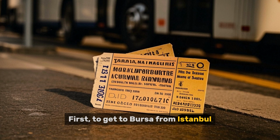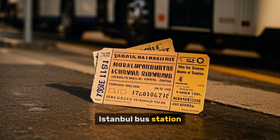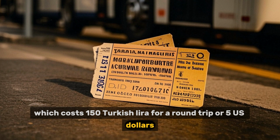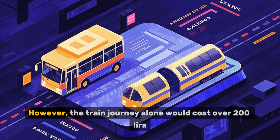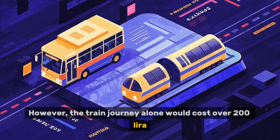First, to get to Bursa from Istanbul, you can take a direct bus from the main Istanbul bus station, which costs 150 Turkish lira for a round trip, or $5. Alternatively, you could take the train followed by a bus, which takes you right to the center of Bursa. However, the train journey alone would cost over 200 lira.